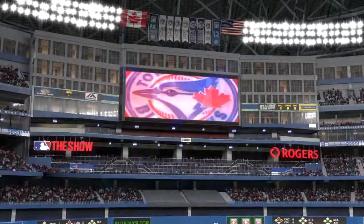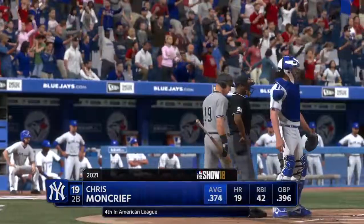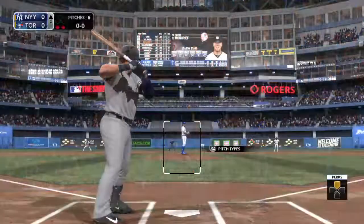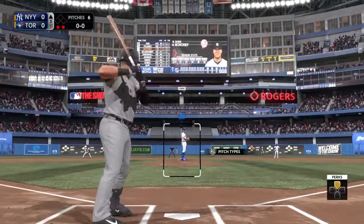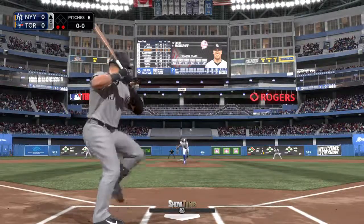We are inside and under the. Coming to the plate now, number 19, as he begins this one as the 4th leading hitter in the American League. First pitch of the at-bat.